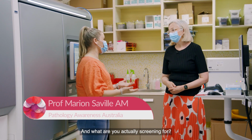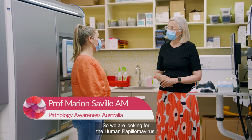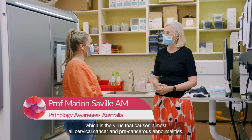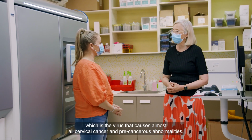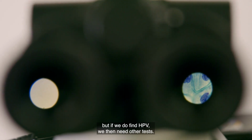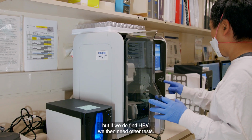And what are you actually screening for? So we're looking for the human papillomavirus, which is the virus that causes almost all cervical cancer and precancerous abnormalities. If we don't find it, you're good for 5 years. But if we do find HPV, we then need other tests.